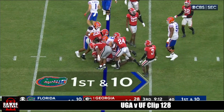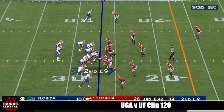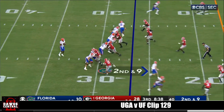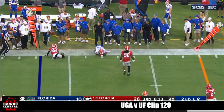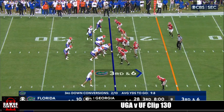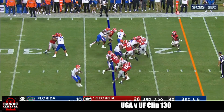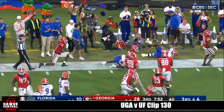Georgia's defense bulks up and stops the run right there for no gain. 2nd down and 9. Richardson in the shotgun, set to throw. Looking left the whole way. Goes out in the flat. Complete. Johnson broke a tackle. Got a first down. And then some. So how about that?